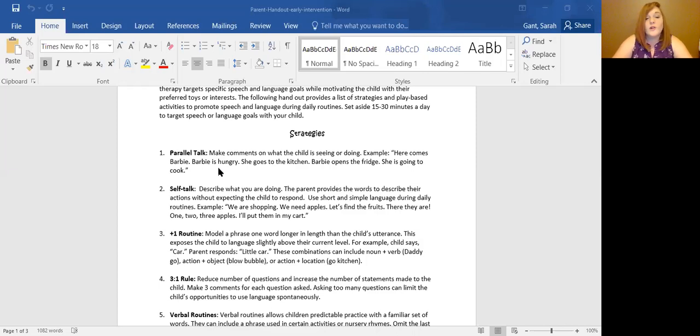So now this can work. Now say you're working with a child who is playing with cars. You can do the same thing. Oh, here comes the car. The car wants to go fast. Car goes down. You do. Car goes down. You see how simple it is? And at the same time, I'm using simple words, simple two-word phrases, simple sentences to just kind of promote and model language for the child.